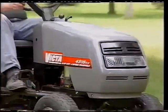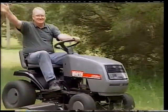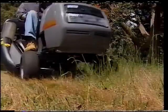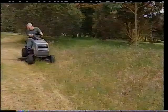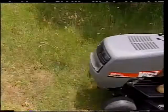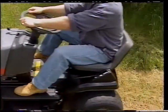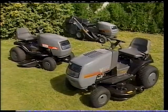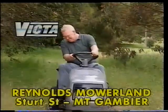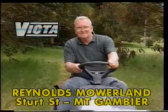Victor and Reynolds Mowerland, your ride-on mower team in the southeast. Reynolds stocked the complete Victor ride-on range, including all four new heavy-duty models ready to tackle the toughest grass. The new series Victor ride-ons have been engineered for the largest lawns and designed with your comfort and safety in mind. Victor, the cutting performance you need with ride-on power. See Trevor at Reynolds Mowerland soon and get a Victor onto your grass.